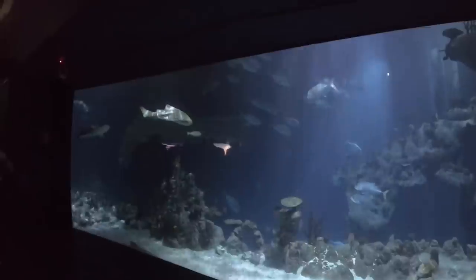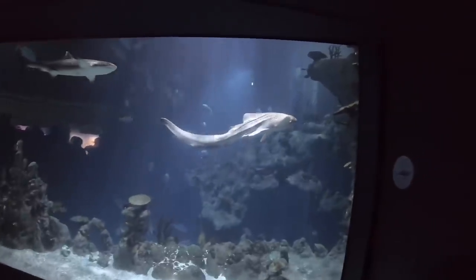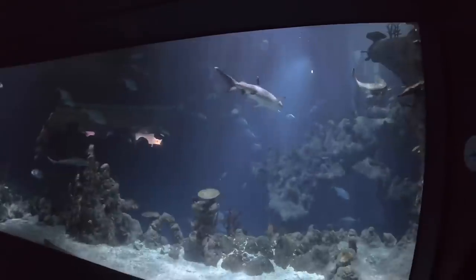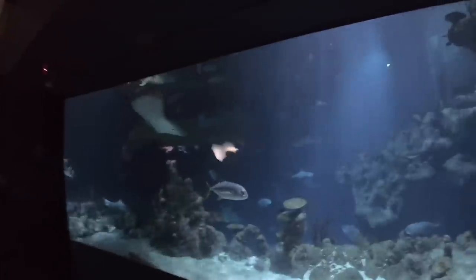God, that's amazing. Whoa, look at that. Is that a lemon shark? Wow. That's a huge tank. Again, look, there's quite a distance before we even get to the glass. Here's one of the swordfish coming now. Look at the size of the ray.